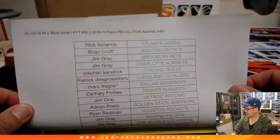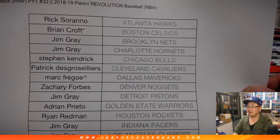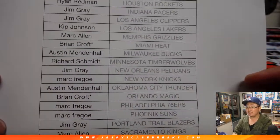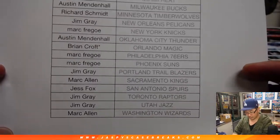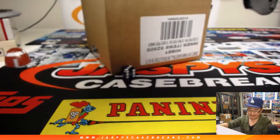And the San Antonio Spurs just beat the Golden State Warriors 111-105 on a Monday night. There it is. Brian Croft had triple last spot in Mojo. So thanks, Brian, for closing out that break. And Mark F, with the little next to his name, gets the Mavs. Nice. Congrats to him once again.